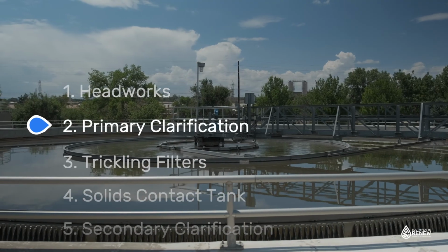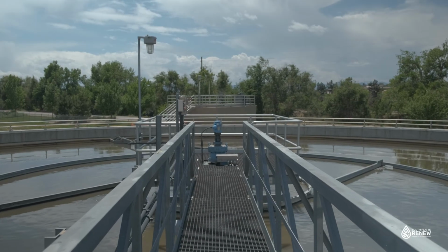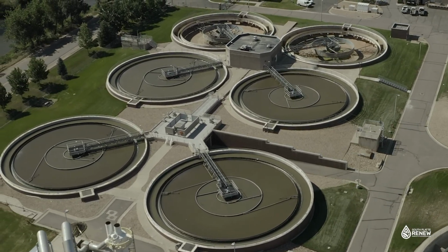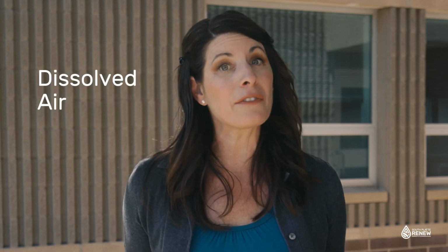Next, in the primary clarification step of the process, the water is slowed down, allowing gravity to separate out wastes based on density. The 6 large primary clarifier tanks allow heavier solids to sink to the bottom, while lighter materials like grease and oil float to the top. A submerged, rotating rake collects the thick, viscous layer at the bottom of the tank. Another arm skims the grease layer at the top to a pump that moves the waste to the dissolved air flotation thickening tanks, DAFT. We'll learn more about DAFT later on.